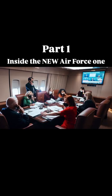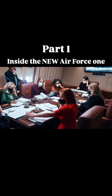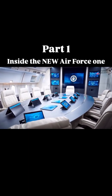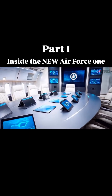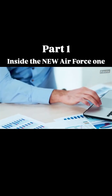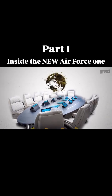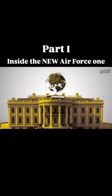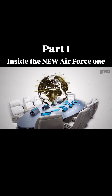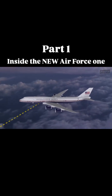Additionally, the table will no longer be a plain Jane table. Instead, it will feature touchscreens in front of each user so that participants can view critical information at their fingertips while receiving a briefing. Speaking of briefings, the room is also being upgraded with advanced communication capabilities similar to those of the presidential office. With one exception, the conference room will be able to conduct secure meetings with people around the world and present a message to the nation while airborne.